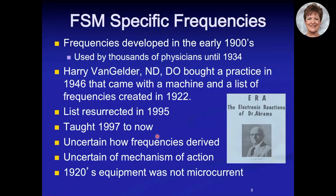By 1997, I decided I had to teach FSM to find out whether or not it was reproducible. Were the frequencies actually working because the frequencies were doing it, or were they working because the walls in the clinic were pink and I was a nice guy? The fact of the matter is we really don't know how the frequencies were derived. So all of the research that was done between probably 1905 and 1934 has largely been lost. There may be some people that have found it and saved it, but I've never been able to find much of it.